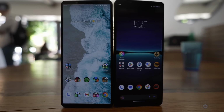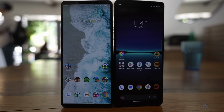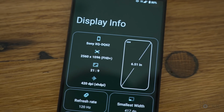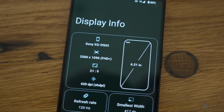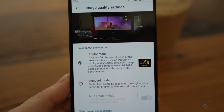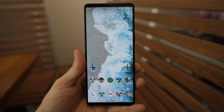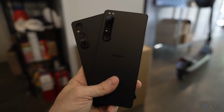Now the screen is the same 6.5-inch 21:9 OLED HDR BT.2020 120Hz display that has a listed resolution of 4K. I say listed because just like the Xperia 1 Mark IV as well, while running a display info app, the phone is actually running at FHD Plus most of the time. It's capable of 4K-ish, but apparently it only turns on 4K if you have creator mode on in the settings, which I do, and you're in a multimedia app playing 4K content. Regardless though, the screen is sharp and that definitely saves battery, which is important. But saying it's a 4K display when it only is some of the time seems a little weird to me, but whatever.